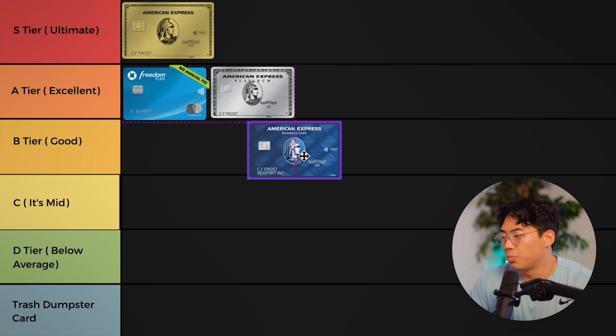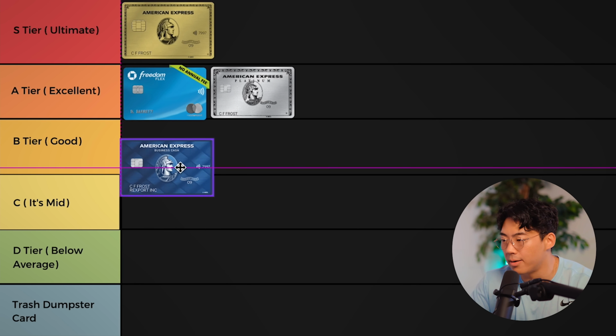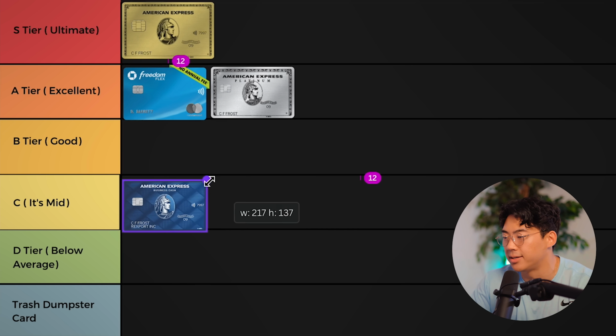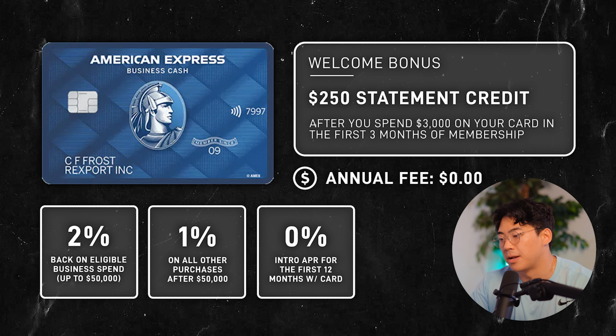All right, so the next card, we have the Amex Blue Business Cash card, and I would consider this to be meh. It's a good card, but for all the great cards that exist right now, it's a bit more in the mid category. Now, this is because this card here is going to give you just $250 back in statement credits after you spend $3,000.